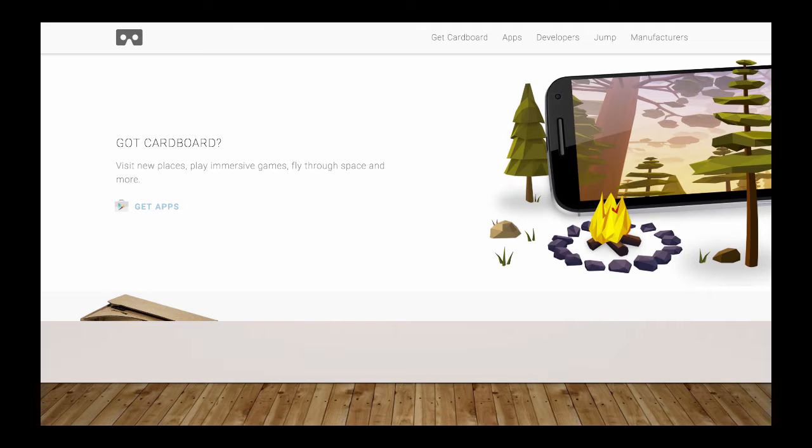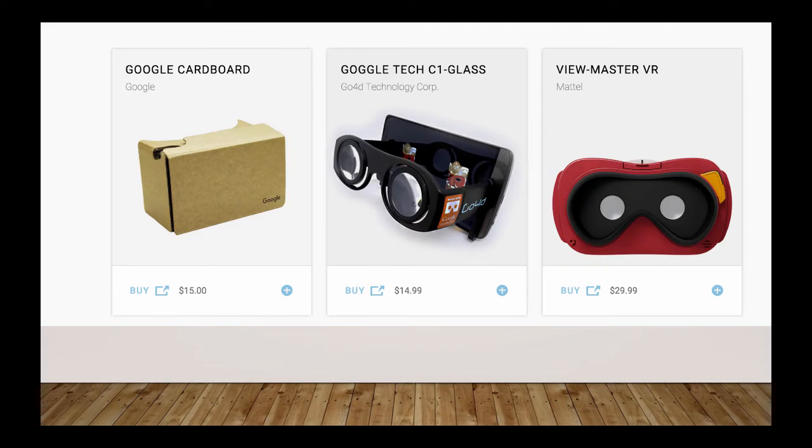Now, once you get the cardboard, then you play immersive games, you fly through space, there's more, and they keep adding apps. So they keep building on this. So it's not going to go away. It's just going to get better, which is great. All right, so there's the basic one for $15. I haven't seen the Google Tech C1 glass yet, but I thought that was kind of cool. And then because I'm old, I liked the ViewMaster myself, but I'm not sure if we're going to go for a $30 device. $15 cardboard, that I've seen in action, and that I know works.